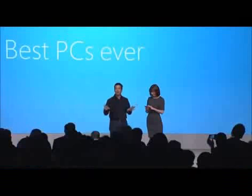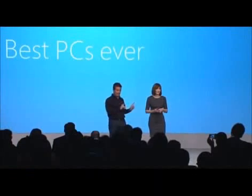Three years ago, we were launching Windows 7, and we were here in New York. I was showing off state-of-the-art PCs at the time. There was one that was just under 10 millimeters. I had one that booted in 15 seconds. Right. That was a big deal. I had a PC that was running the brand new Core i7, the first generation.